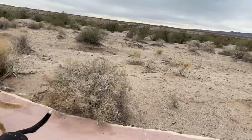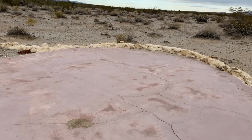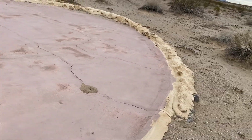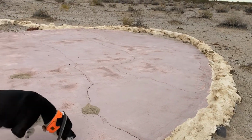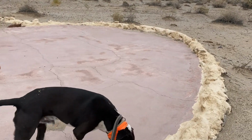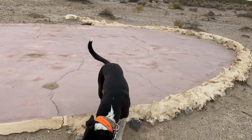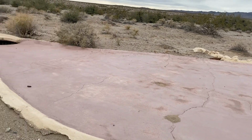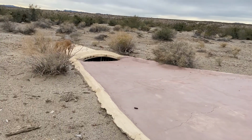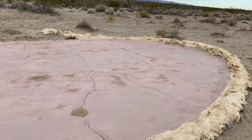Is this some sort of water collection? I mean, to my eyes, this looks fairly new. I guess it is cracked and that kind of thing. And my first thought was like, oh, some hippie built this. It's like some oasis that some crazy person built out here. What is it? Well, it looks like it collects water.